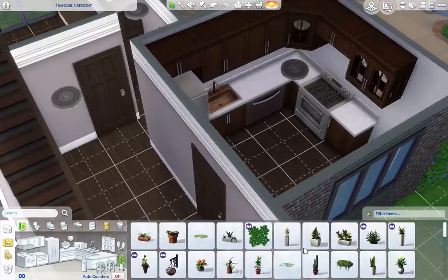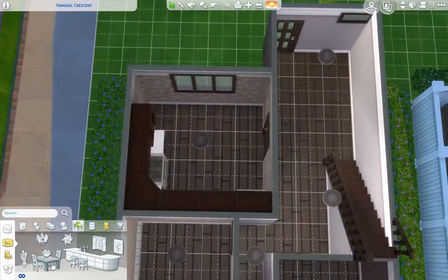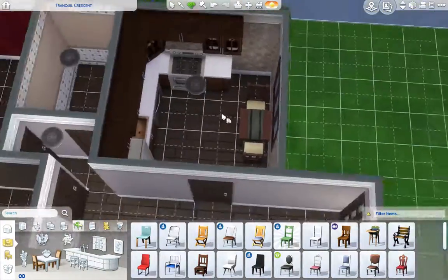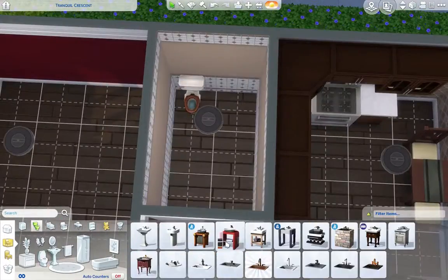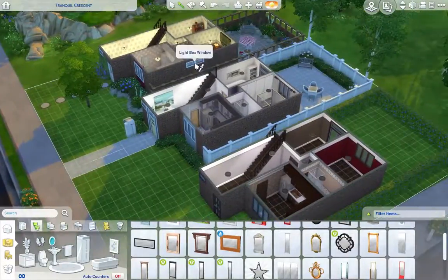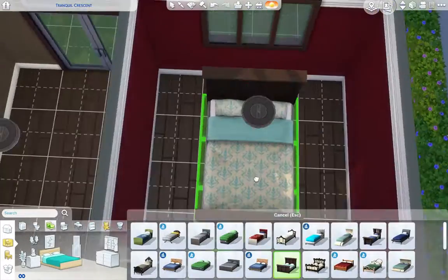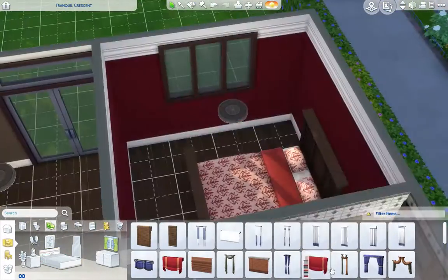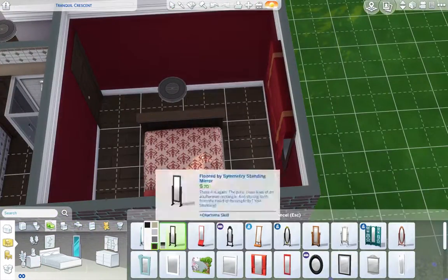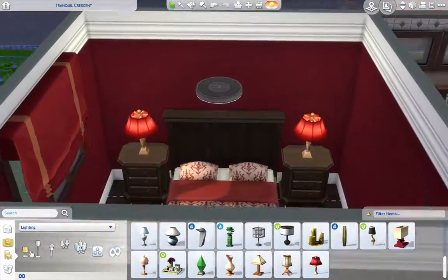Now you could think with this one that some of the features are original, like the cabinets, because they're the same cabinets as the other ones. So they could be the original cabinets that came with the house. I think that's quite cool. Yeah, I forgot to put windows in the bathrooms, so I've done that now. It's okay. But it all works out in the end.